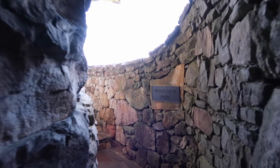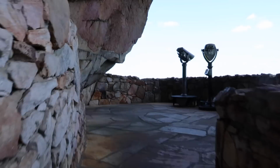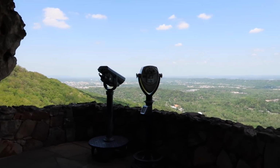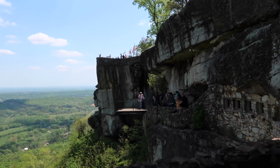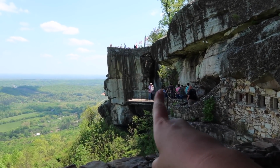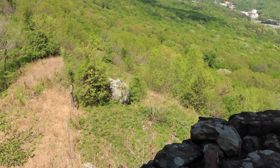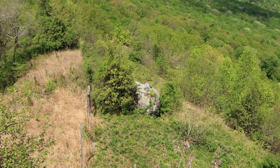Yeah, it says observation. Right. Oh, cool. A lot of different areas. Wow. Look at this. So there's a line of people right there waiting to get a photo there. But you could come in here with no one in here. And out here, there's a little gnome. They're kind of like hidden gnomes everywhere.